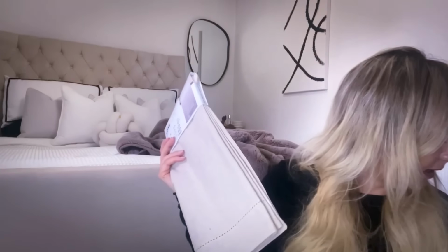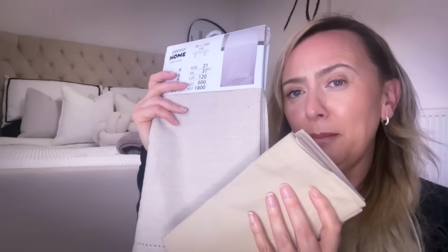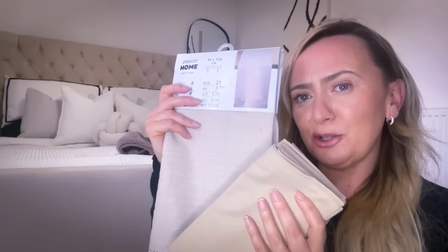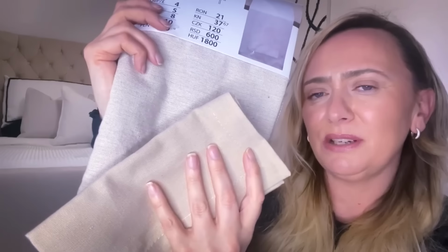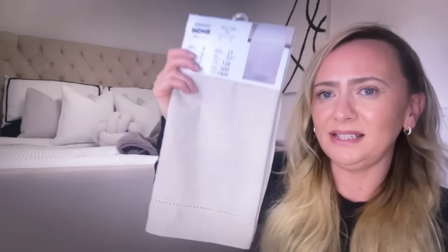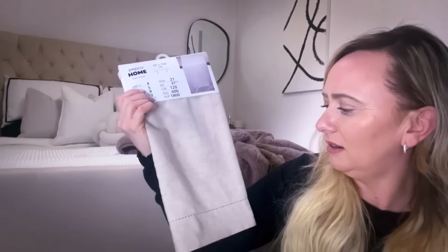Now, I know that these are two different beiges, but once you've got a nice charger plate and your dinnerware, then you've got your napkin with the table ring, you're not going to know that these are two different colours. But this one, I have to say, is one of my favourite dupes that I've picked up. So yeah, I picked that up, Poundland, absolutely smashing it.